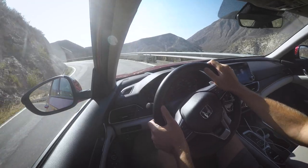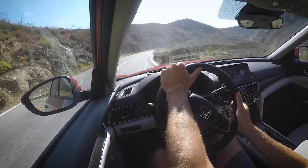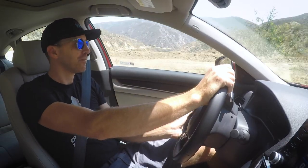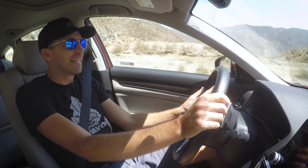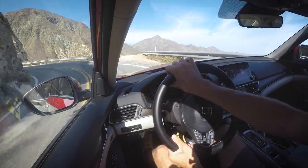But yeah, it's not a sports car. You can hear my tire squealing at about 40 miles per hour. So there's really no chance of me catching up to the Miata that's just a few turns in front of me. I could try, but I don't think it's gonna happen. But in general, there's a lot of fun here.